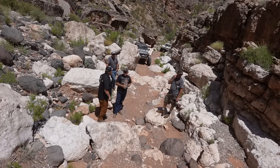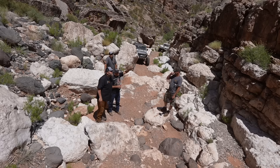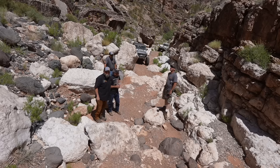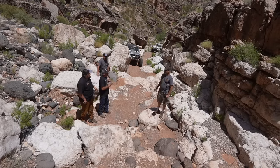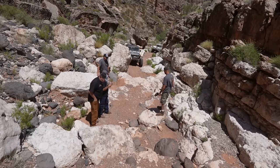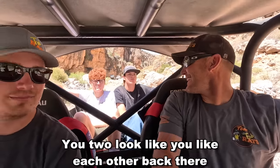We watched for the parts to be coming up. Slayton hiked up on the hill where he got service and called his buddy. He was here for 2 or 3 hours. Yeah, we were here a while. Jeep getting warm today? No, it is a little bit warm, so we'll give it a second. Mine's running like 220. You two look like you like each other back there.